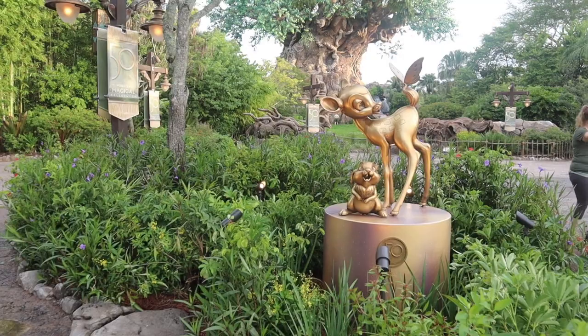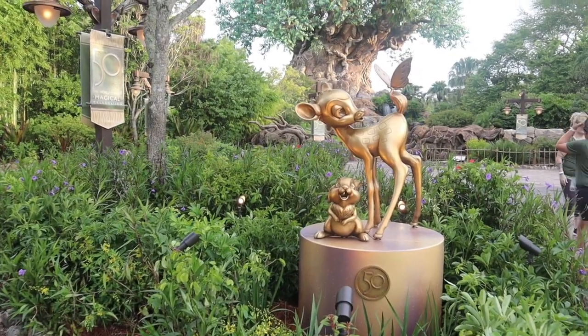Good morning. We are up really early before 7 to try to catch the first bus over to Animal Kingdom. We're so excited for our first park day. Oh my gosh, they're so pretty.